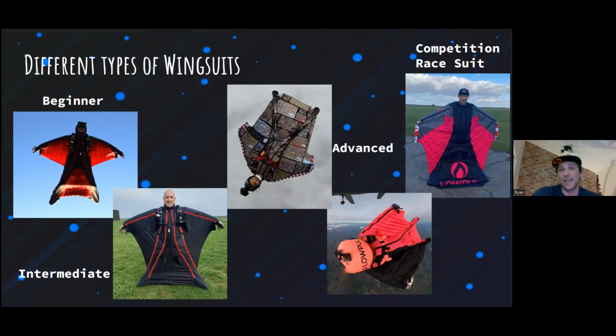The deployments and the exits as well, they are a lot more difficult. You've got to be a lot more composed on the exit and on the deployment, making sure you're not rushing, making sure you've got enough airspeed in terms of slowing the wingsuit down enough so that you're not trying to open at 200 kilometers an hour or even plus 250 kilometers an hour. You want to slow it down enough, but have enough speed that the pilot chute will do its job.